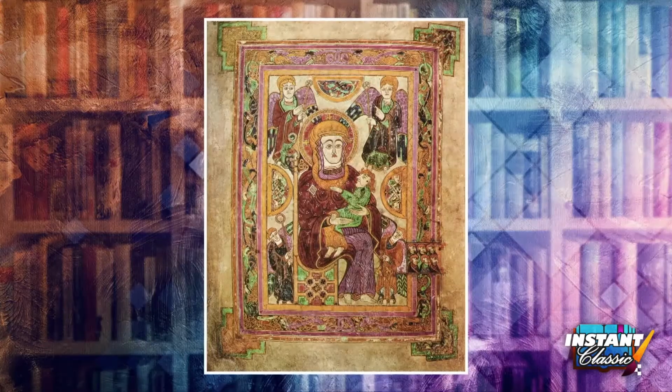So going to the next image, you see here what is probably the very earliest image of the mother of God and Christ child in the lap of his mother, anywhere in Western culture that we have surviving. And it comes from the Book of Kells.